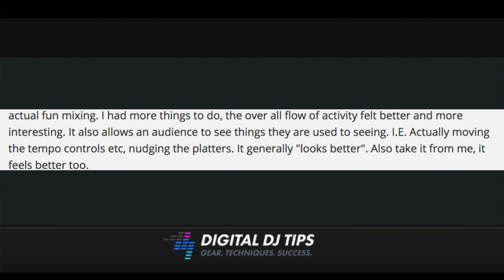It also allows an audience to see things they are used to seeing. In other words, actually moving the tempo controls, nudging the platters, and so on. It generally looks better. Also, take it from me, it feels better too.